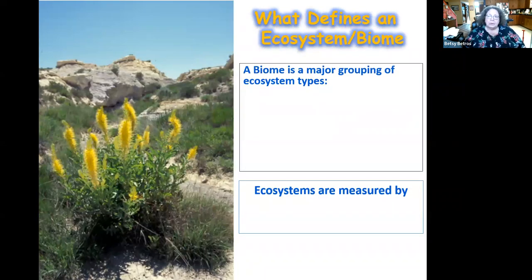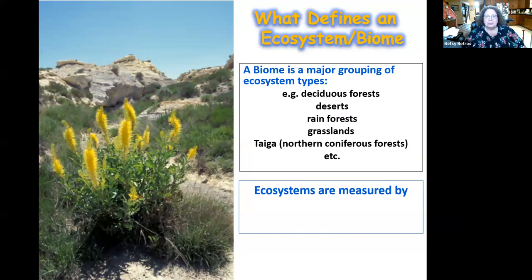If you're looking at a biome or ecosystem, like I just said, there are major groupings like the deciduous forest, but even within the deciduous forest, there are different types. You go to the northeastern United States, and now you have maple and birch type trees that define the climax environment, that's what grows. You have deserts, and you have different types of deserts. We have rainforests, and there are different types of rainforests, grasslands, different types, and the taiga, which is the northern coniferous forest.